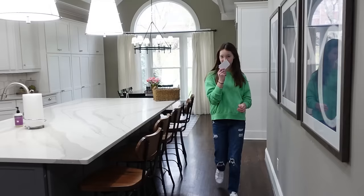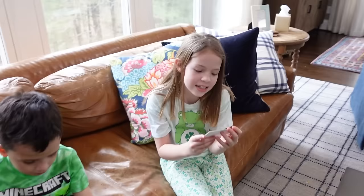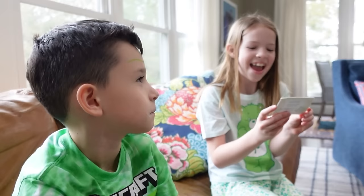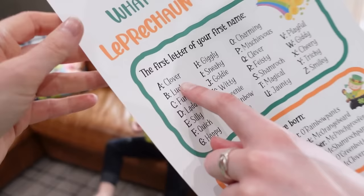Here comes Addie. I think she has something for you two. What is it? We'll find out. Read the first card first, though. Happy St. Patrick's Day. Sneaky little leprechauns have visited your house. They left a trail as quiet as a mouse. Follow the clues they left behind and enjoy the wonderful treasure you shall find. Wait. Before we do the first clue, we have to find out what Addie's leprechaun name is. A is for Clover.